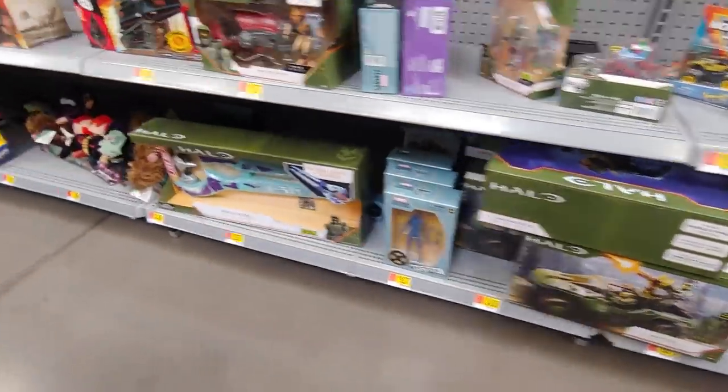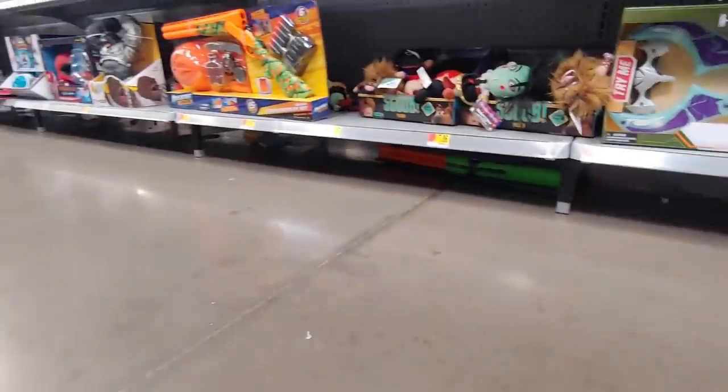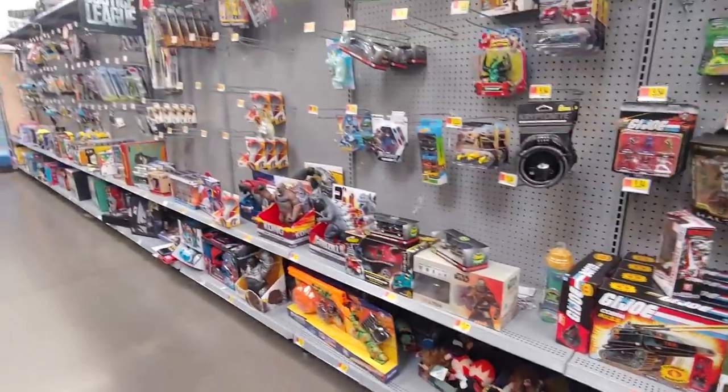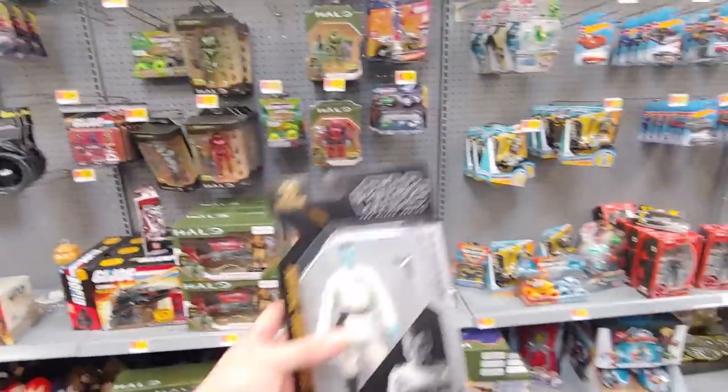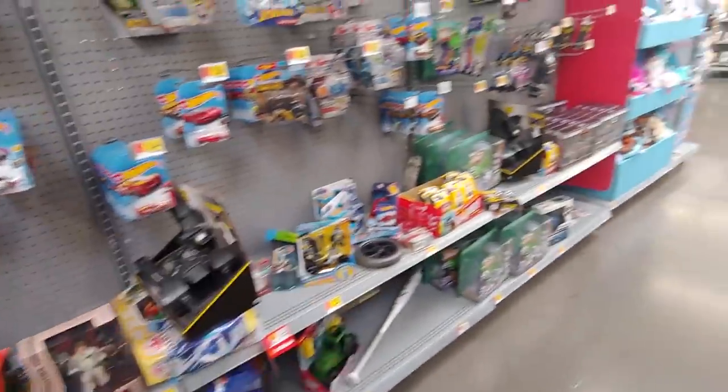Some Mystiques. Anything hiding back here? Anything hiding way underneath? Nope. Not seeing anything. Alright, I think that does it. Let's go ahead and take Thrawn. Man, that's awesome. Okay. Yeah, let's get out of here.